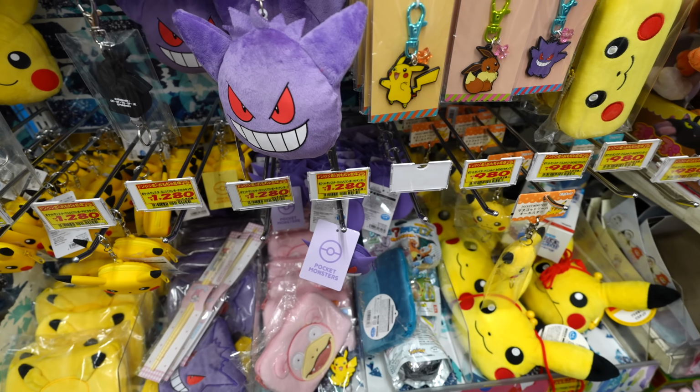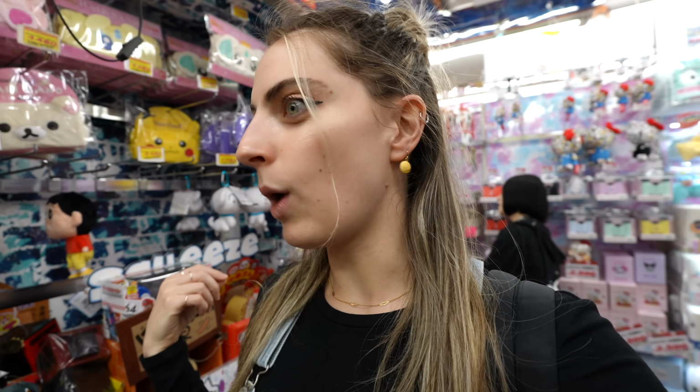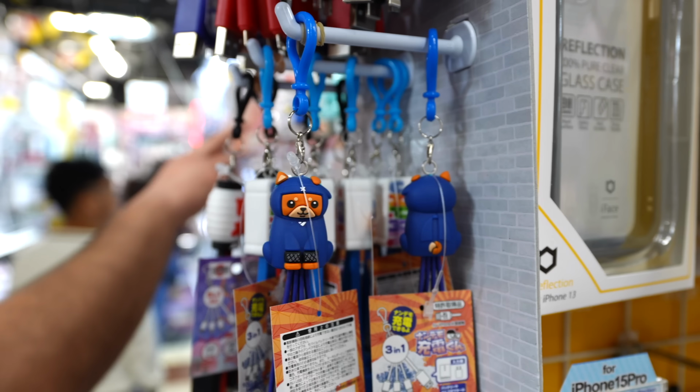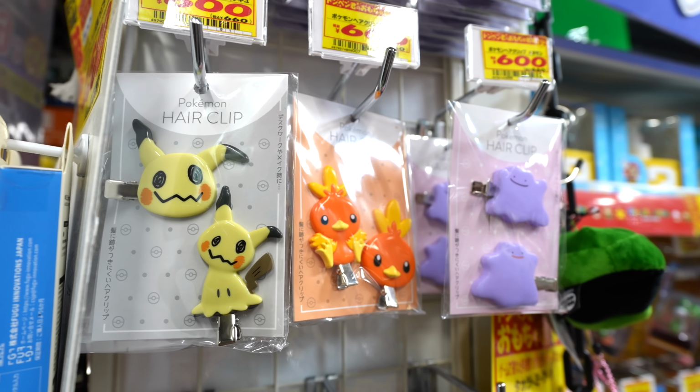They've got Pokemon, they've got Sanrio, they have video games, everything you can think of, as well as so many souvenirs. Like, this is souvenir heaven. You can get Kit Kats, Japanese, like really typical Japanese souvenirs, but also kind of like cheap looking ones. But if that's your thing, go for it. So I'm gonna just walk around and see what I can find.